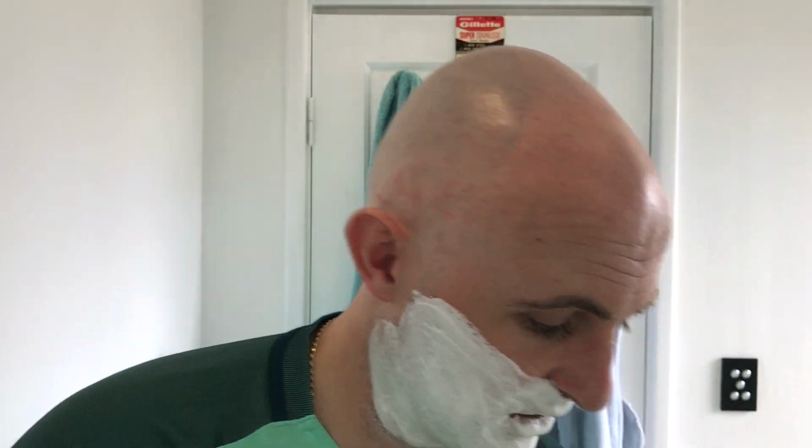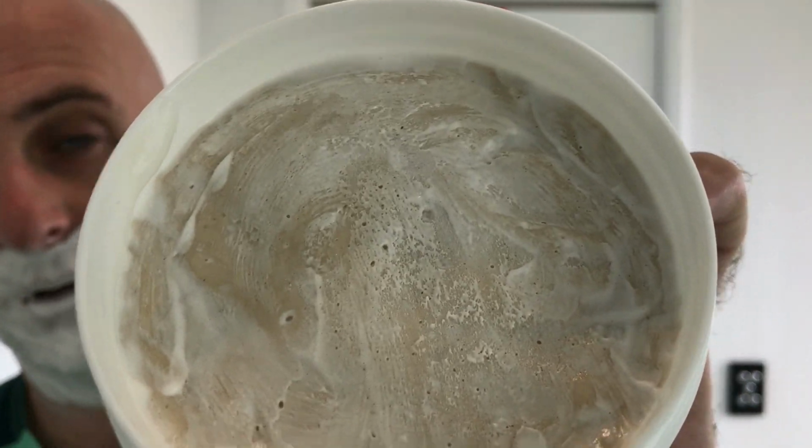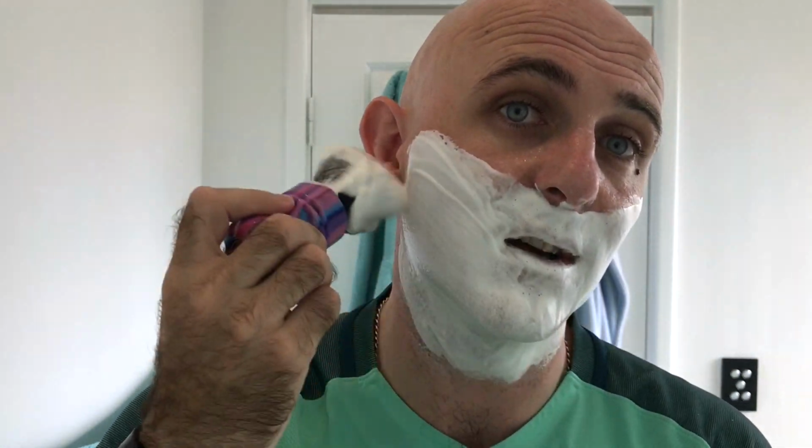So let's paint this on. You can see how luxurious just that load is, never mind the actual lather when it's done. Now this one has got a slightly darker tint to the soap. It is a sort of beige coloured soap. It's not bright white in the tub, as you can see it through the white lather. So it's got a slight tinge to it. I don't know whether that's vanilla, because it doesn't say vanilla in the notes, I don't think, from memory. My memory's terrible.